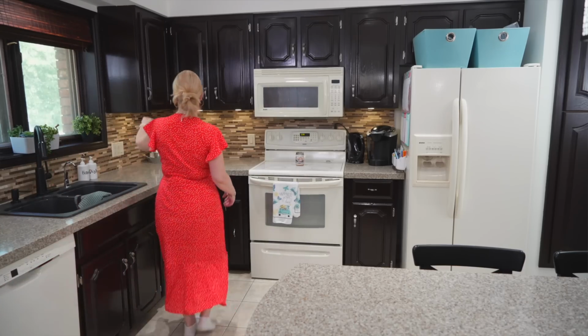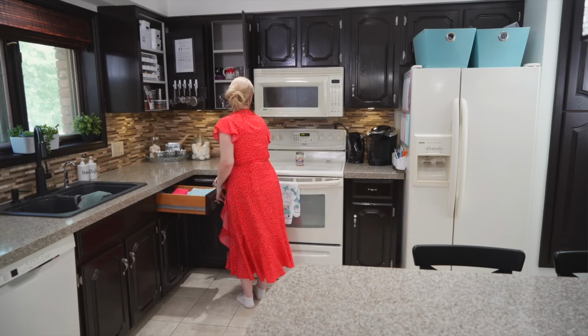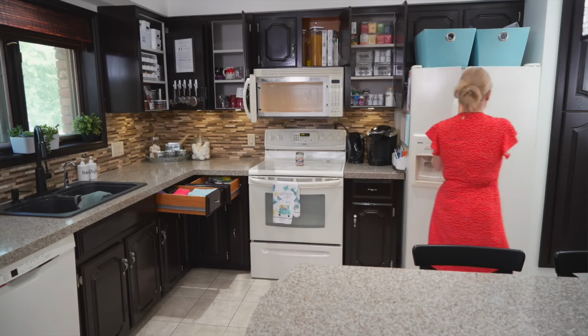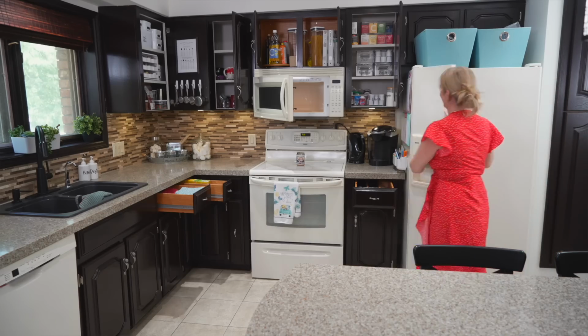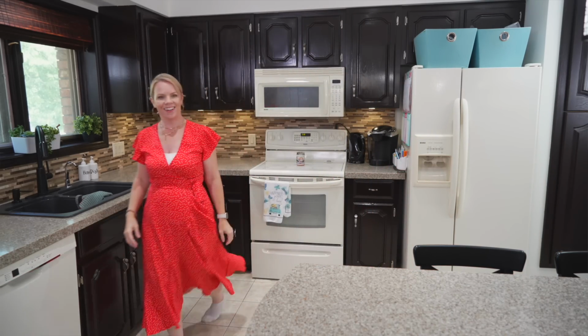So they subconsciously tend to leave things out where it's visual. And sometimes they'll even leave cabinet doors, closet doors, or even drawers open, which can drive a hidden organizer crazy. Do you tend to leave doors open? You're probably a visual organizer.